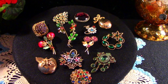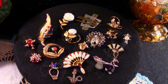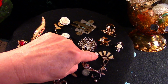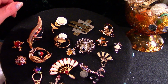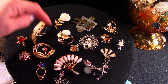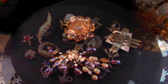Now we have my favorite pins out of my whole collection of vintage pins. These are two sets of my favorites. I love that one especially, and that one, and that one, and that one. Actually, I like them all. And that one. That little fella needs a new jelly belly. It's a jelly belly bee. And one of these days, I'll have to make a new belly for it.